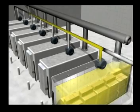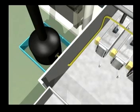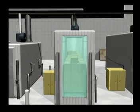First, about half the gas is pumped from the chamber to a pollution control device called a scrubber, where it is removed by chemicals. Next, virtually all of the remaining ethylene oxide is removed in a step called gas washing. This involves injecting air and nitrogen into the chamber where they mix with the ethylene oxide. This mixture is then pumped from the chamber to the scrubber.